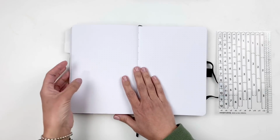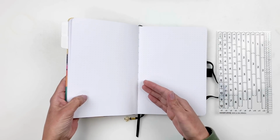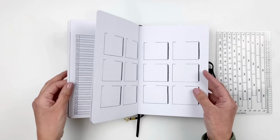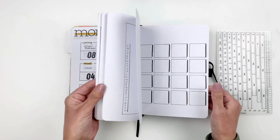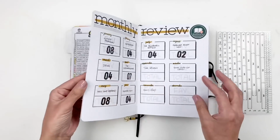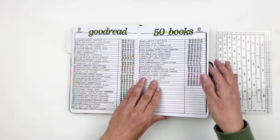I do go on Pinterest. I do go on Instagram for inspiration for my book journal. So a lot of these are not my ideas. I literally just find something that inspires me and add it to my book journal. And that's how I come up with these types of ideas for my journal. But anyways, we're going to start.